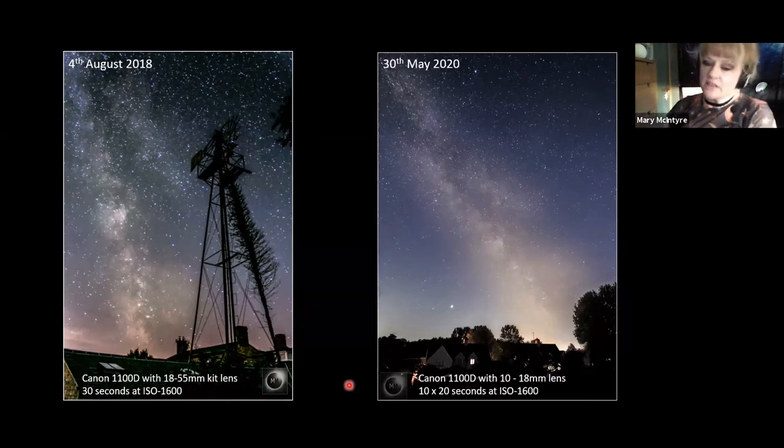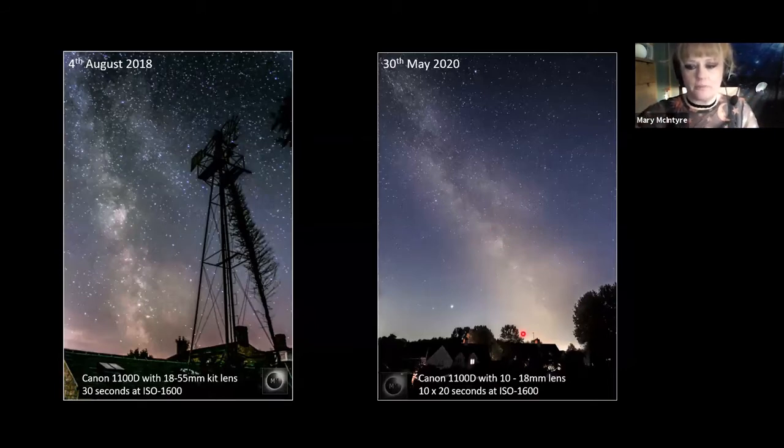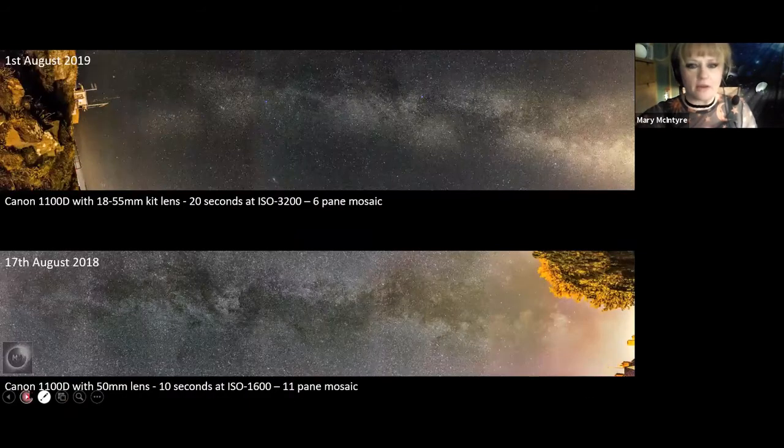Now, I mentioned earlier that at the beginning of the year, I invested in a wide angle lens, and this just shows you the difference in field of view. This is from behind our house again. 10 lots of 20 seconds with the 10 mil lens, and you're getting a lot of Milky Way here and quite a lot of detail. I'm still finding ways of processing the Milky Way that are slightly better, but I'm really excited to play with this lens over the summer and do more of it. It would be great fun.